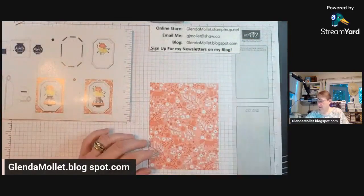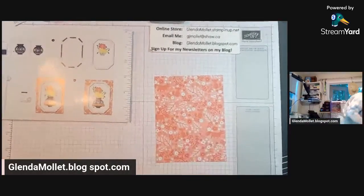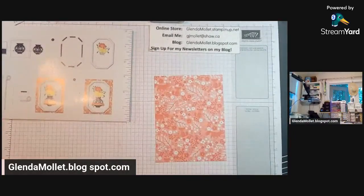My God. Okay, I'm going to get Calypso Coral because I want a Calypso Coral piece for this one. Ooh, I even have one cut.